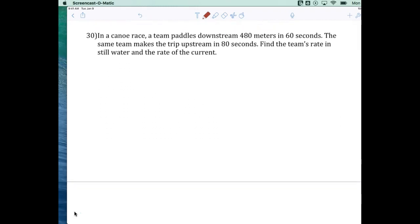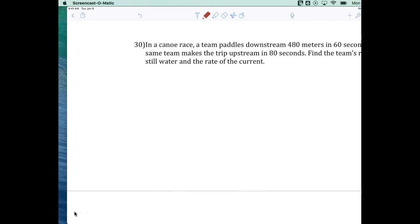Now, number 30. I don't think we even set that up, correct? Did anybody get this one? What did you get? I got the current is 7. Seven, so 7 meters per second. Yeah. And then the boat, what did you get? 1 meter per second. Yeah, I got it the opposite.